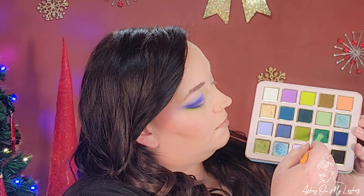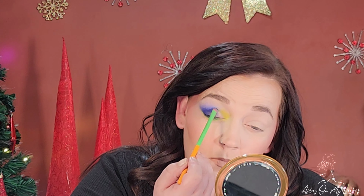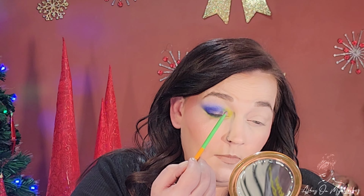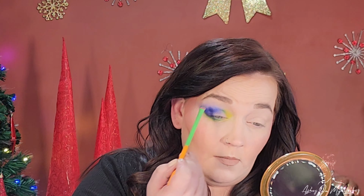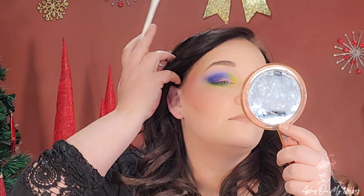Using that same Do Color smudging brush, I'm going into the shade Lagoon. I decided to add a little bit of this to the inner corner of my crease and make it fade into that darker blue, and I think that was a freaking great idea because it made it look so much more bright. Now I'm going in with my NYX glitter glue, and I'm just going to place that all over my lid.